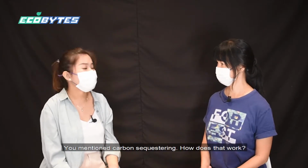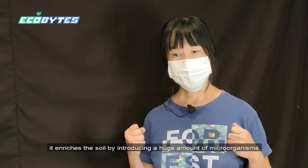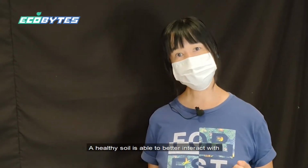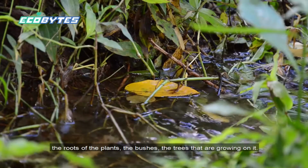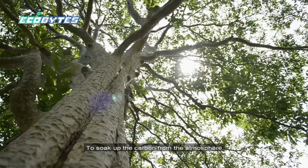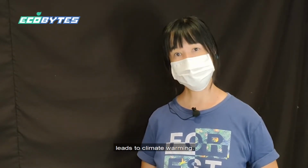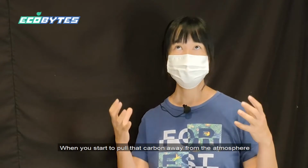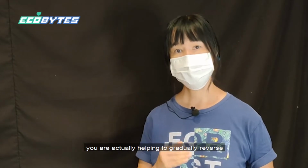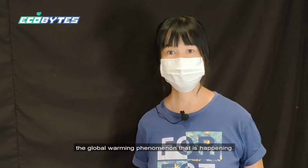You mentioned carbon sequestering. How does that work? Well, when you apply compost to soil, it enriches the soil by introducing a huge amount of microorganisms. So a healthy soil is able to better interact with the roots of the plants, the bushes, the trees that are growing on it to soak up the carbon from the atmosphere. As you know, high levels of carbon emissions in the atmosphere lead to climate warming. So when you pull that carbon away from the atmosphere and into the soil and keep it there, you are helping to gradually reverse the global warming phenomenon that is happening.